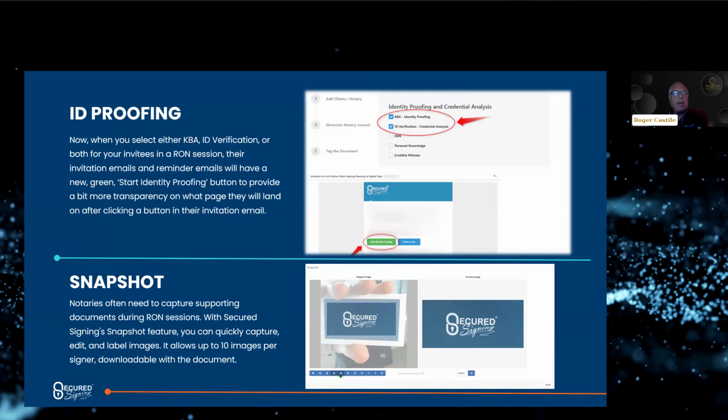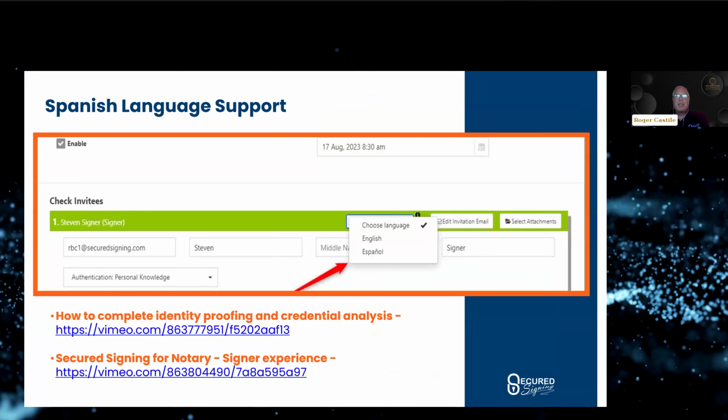It's a separate document in itself, but it's another file that you can keep for long-term storage of something important that you might need. Okay. We already focused on the Spanish language, so we'll skip through this piece here.